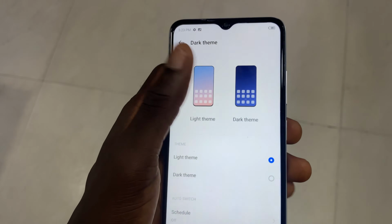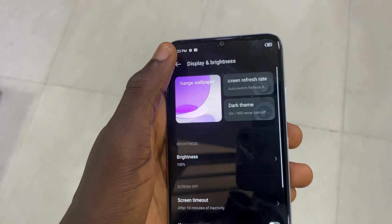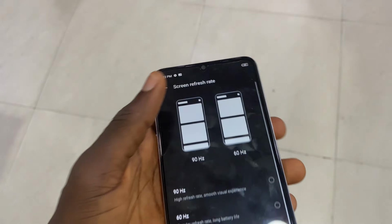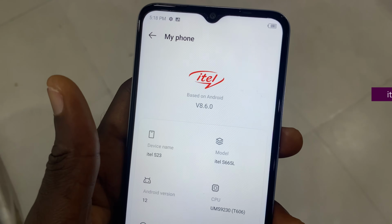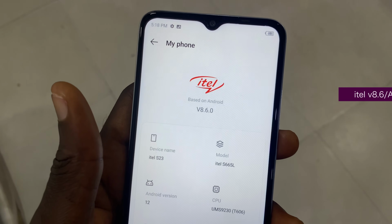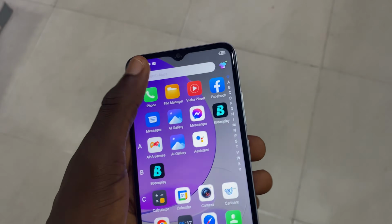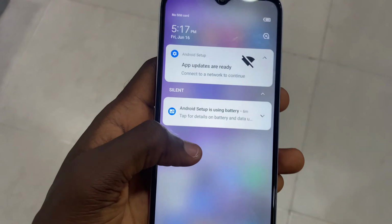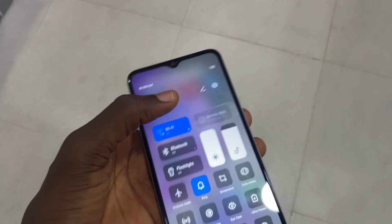I also noticed the OS upgrade. Here is the itel version 8.6 skin software based on Android 12. The itel version 8.6 skin software was modeled in the likeness of Tecno's HiOS and Infinix's XOS skin software. So you swipe down from the left for notifications and swipe down right for the control panel.